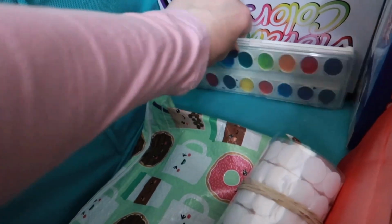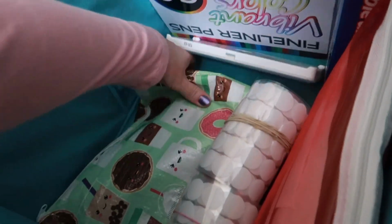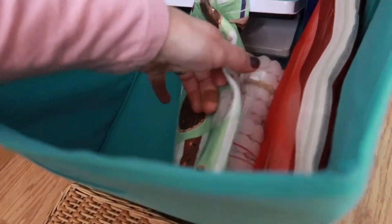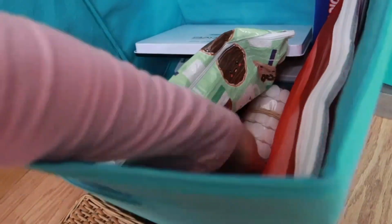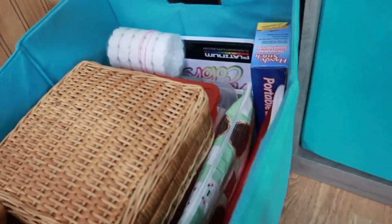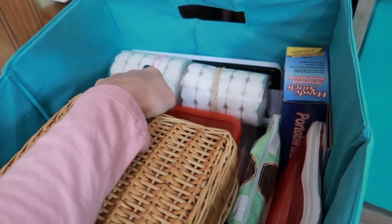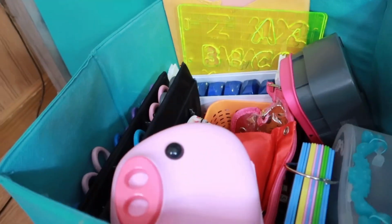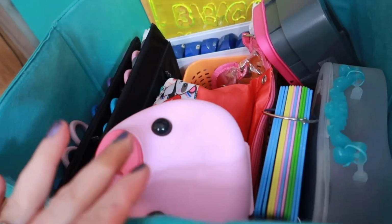Okay, so these are just, you know, watercolors and markers. I have some Velcro dots. And then these are just stickers, Disney stickers, because remember, I was a scrapbooker, so I have a ton of stickers. I think that this is actually full of Disney as well. And these were from my homeschool room, so I have a lot of stuff from my homeschool stuff. Okay, now this is so heavy.